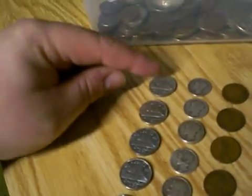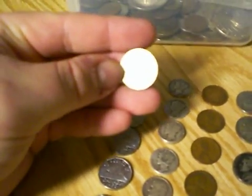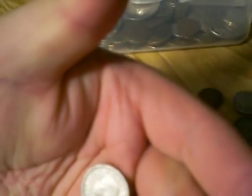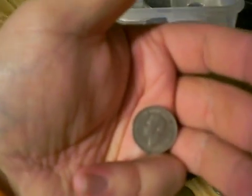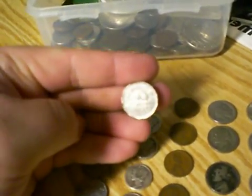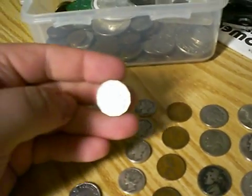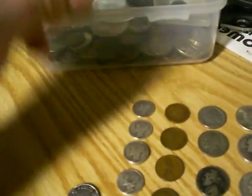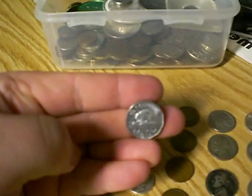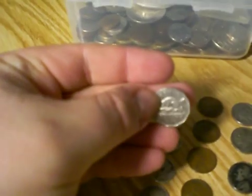Okay, let's move to the Canadian nickels. This one is a 1940 with George VI on the back. This one is a 1950. This one is a 1952. This one is a 1953. And the last one is a 1960.